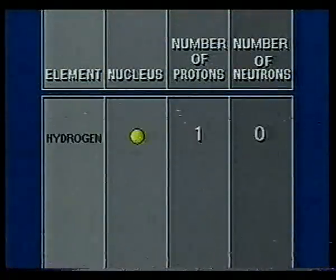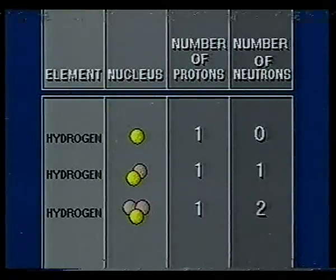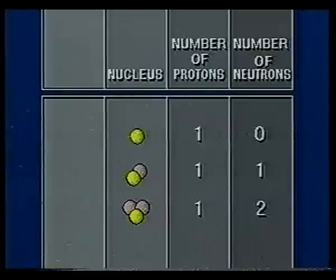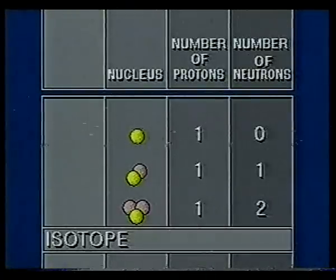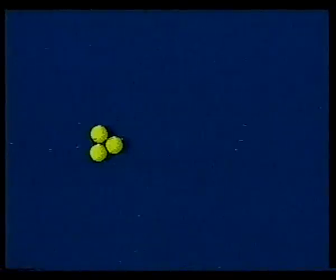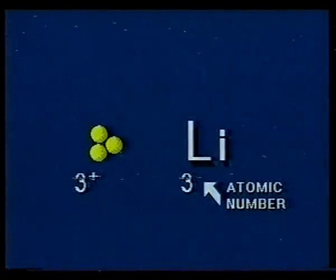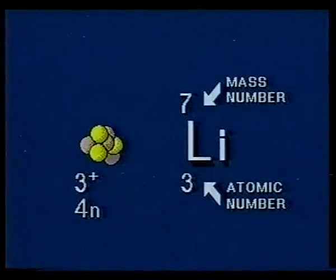They also discovered that the number of neutrons present in the nucleus could vary for atoms of a specific element. These different forms of an element were called isotopes. The element hydrogen has three known isotopes. The structure of a specific atom is usually represented in symbolic form. For example, the element lithium has 3 protons in its nucleus, and so is assigned an atomic number of 3. The most common isotope of lithium has 4 neutrons, making a total of 7 particles in its nucleus. Consequently, it has a mass number of 7.